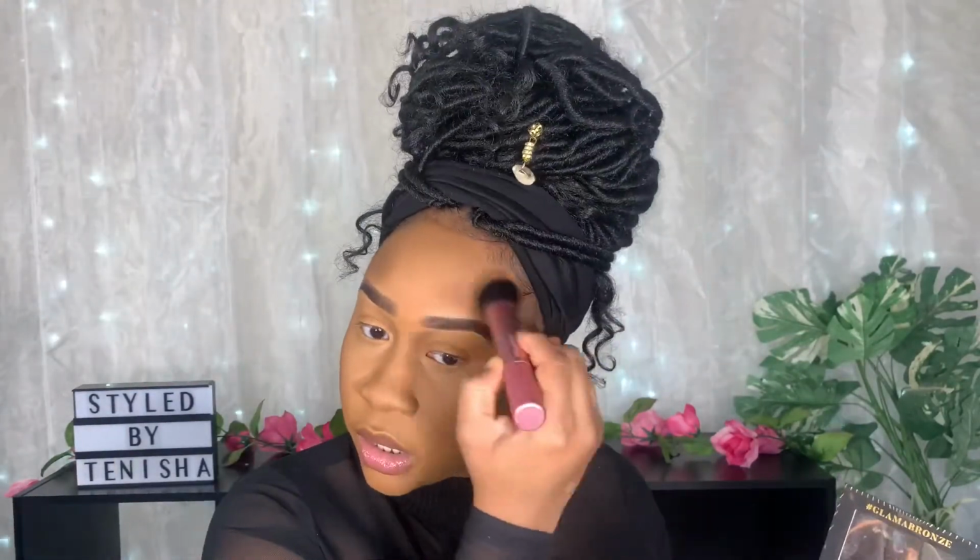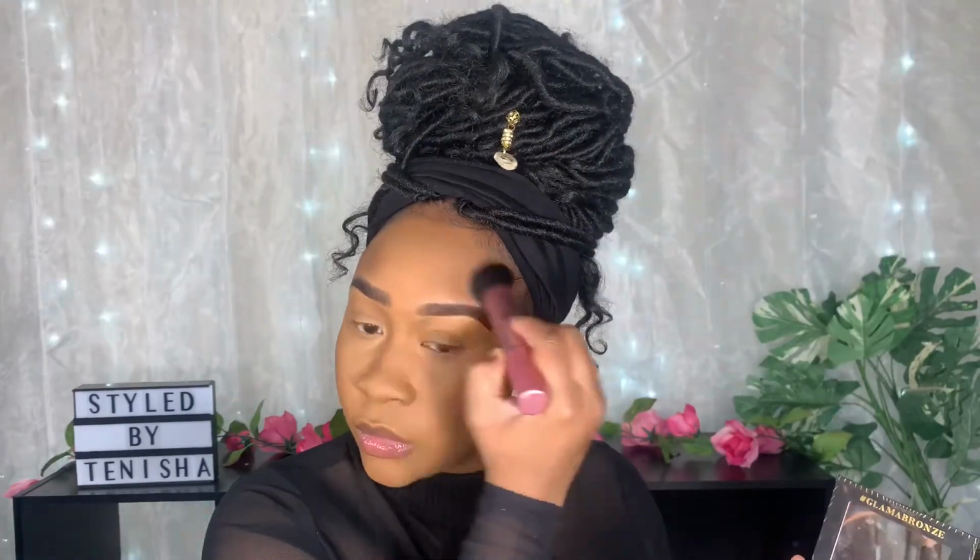Same thing to the other side. And then I like to apply it to the temples of my forehead to make my forehead appear smaller. And then the top of my forehead to make it appear smaller as well. And then any excess you have left over, put it on the bottom of your cheek. And as you can see, it's already giving my face definition. There's a little harsh line, so you just go around in little circles, but we will clean that up with a setting powder in just a few moments.